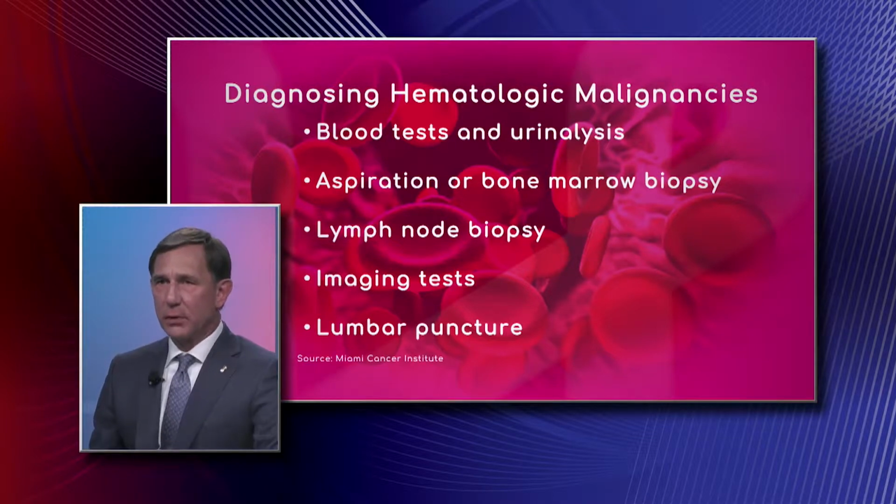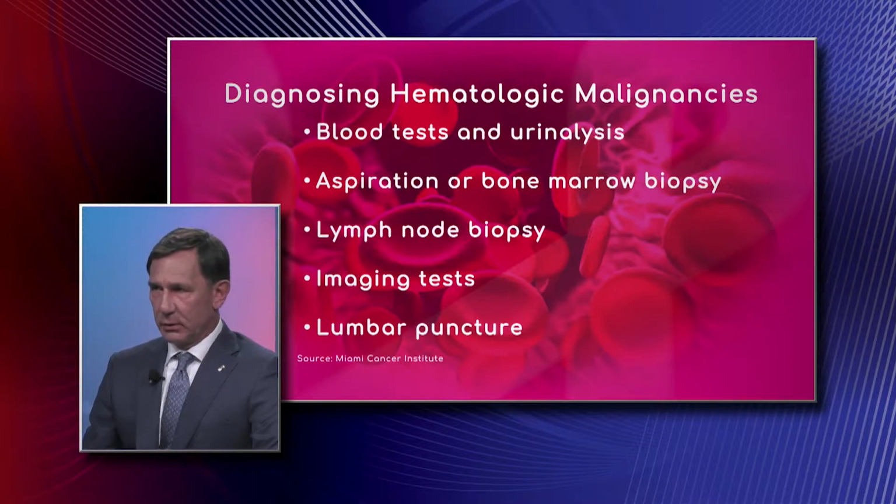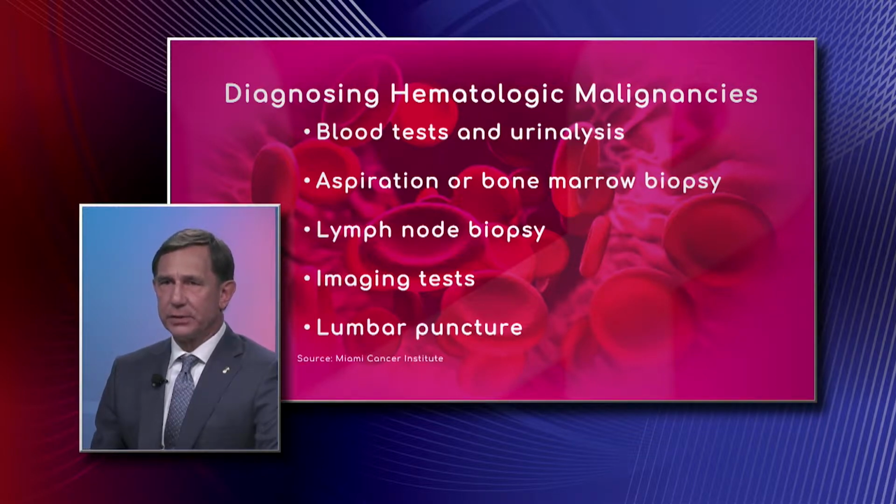Right. Or a lymph node, a swollen lymph node that is not painful in comparison to an infectious lymph node, will lead to a lymph node biopsy. And based on those results, you most likely will have to add other tests like imaging tests, a PET scan, a CAT scan, MRI. And these are commonly done.